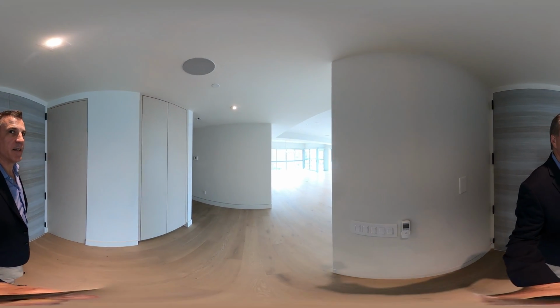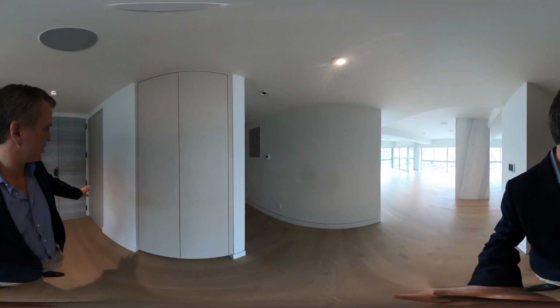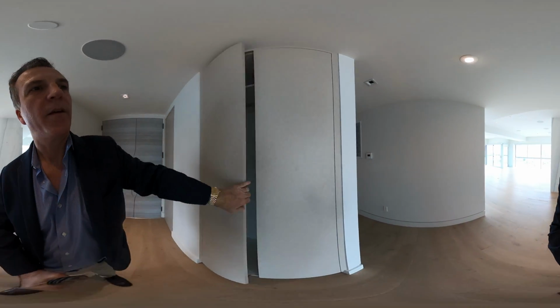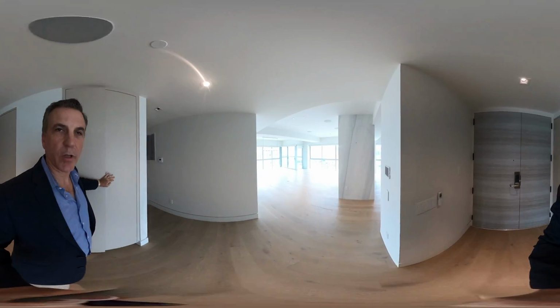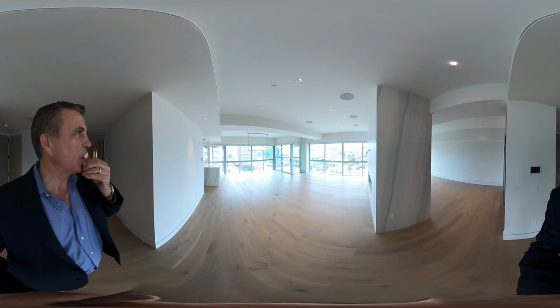This is unit 1201. It's for lease and for sale. And of course, the first thing you notice when you walk in is the incredible view, right? But before we do that, let me just show you, we have an entry area, and this has been designed so beautifully with recessed closet doors like this. That's the smart home system. Look at that. And coat closet.